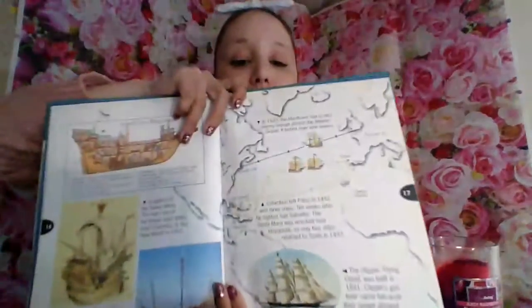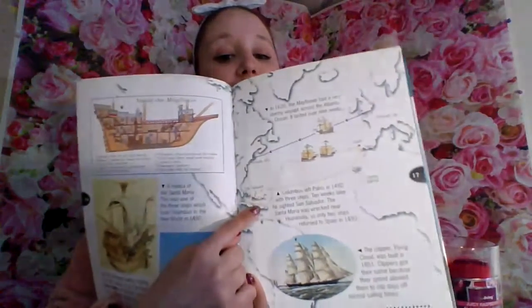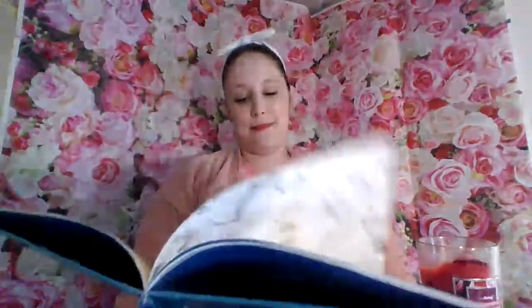Oh my goodness. The Clipper Flying Cloud was built in 1851. Clippers got their name because their speed allowed them to clip days off normal sailing times. So those ships with all those sails, that's the Clipper. And this is Christopher Columbus's route. And this is where the Santa Maria crashed. Took them 10 weeks to get to America.